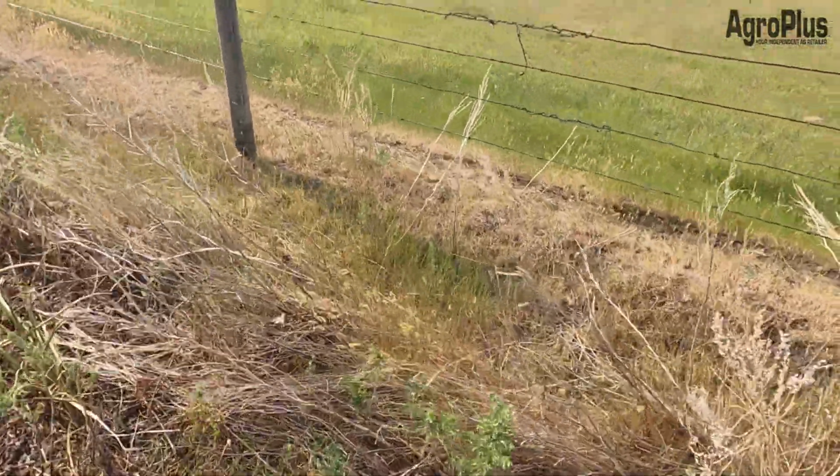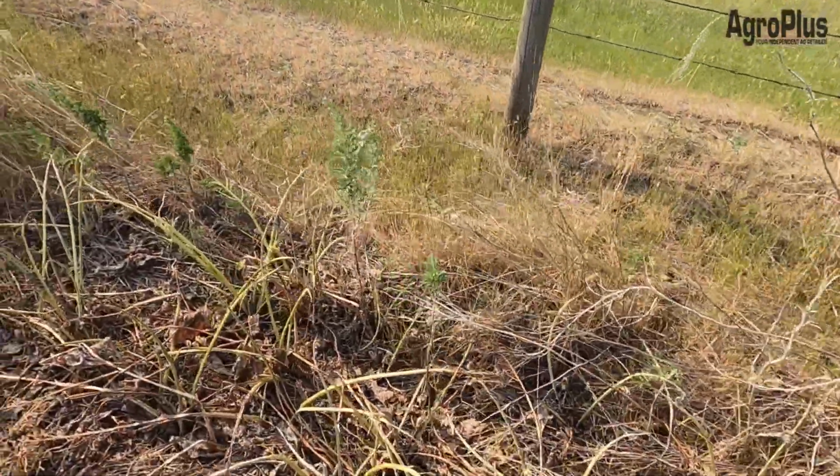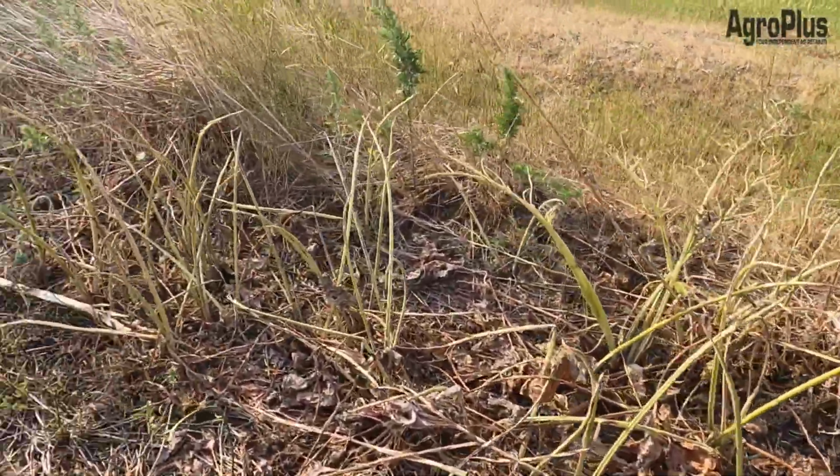Well, there's a huge volume of grasshoppers coming off this pasture here down by McGrath, and you can see this burdock has been stripped down to just skeletons.